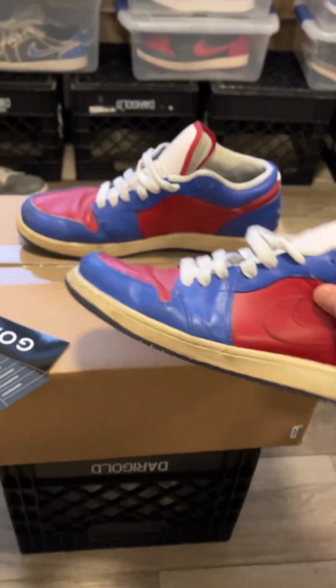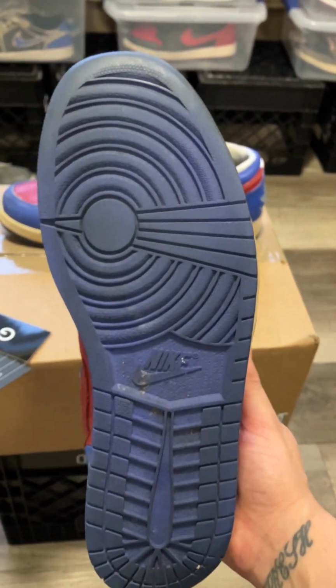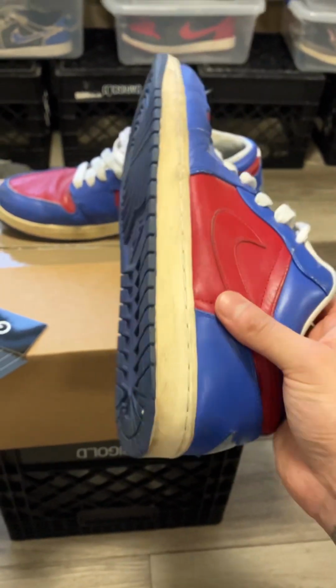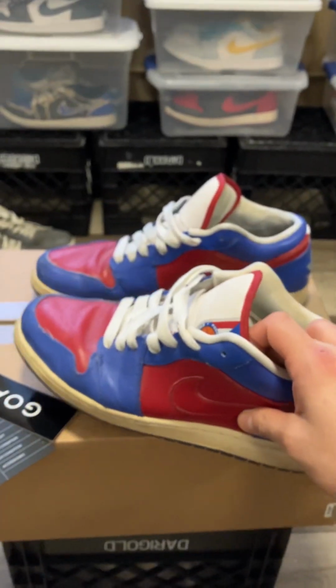No, I got the cool shoes. Here's the bottom. I can't wait to clean them, man. I'll clean them, and I'll show you a video of them clean with the rest of my collection. And I'll make more videos.